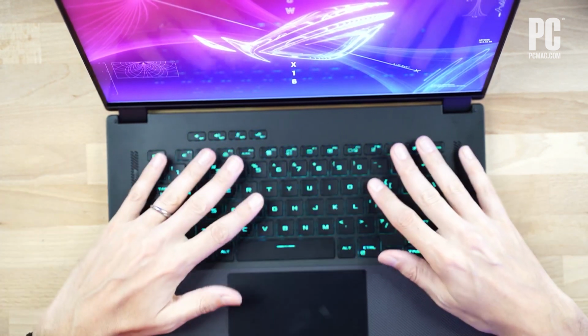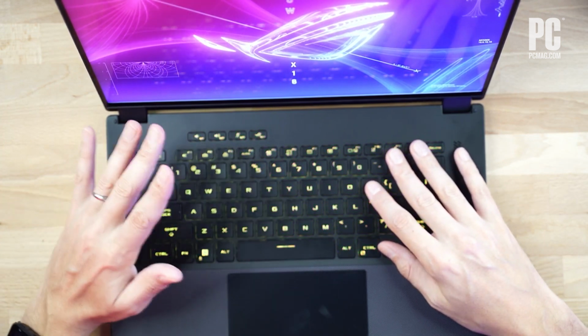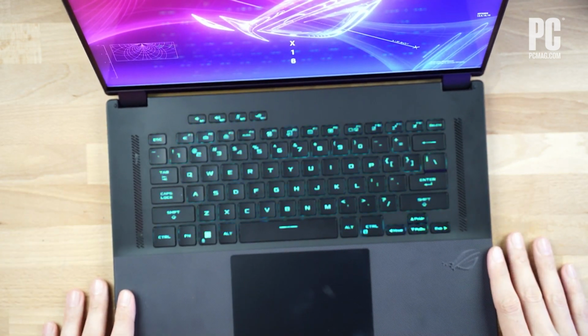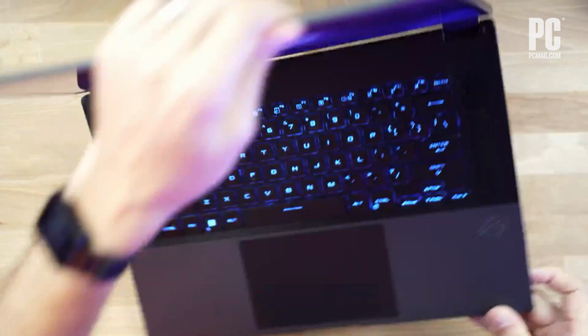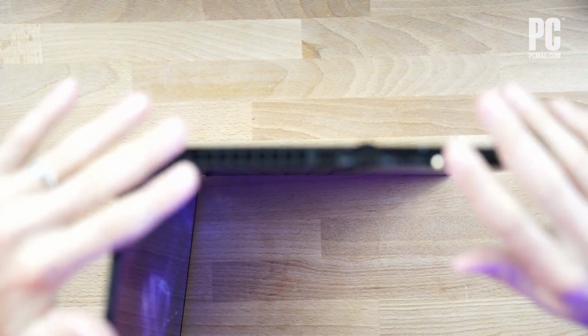based on AMD's latest mobile Ryzen 6000 series, 6900HS R9 CPU, up to RTX 3070 Ti GPU built in, 105 watts graphics power, so 80 plus 25 dynamic boost. And the really interesting thing about this one as well, look at how slim it is. It's just a little bit thicker. Let me get the camera to focus.